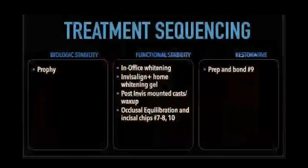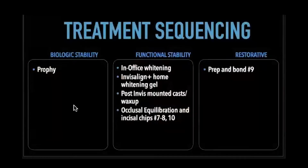So the treatment plan, the treatment sequencing that we landed on for Jeff was he was healthy. So we took him through our healthy hygiene program. We decided to start with some in-office whitening to see where we could get with his golden tooth. We treatment planned some Invisalign with home whitening gel in his aligners. And most of the time he would put the gel just on number 9, but he did some throughout his whole mouth. And then after his Invisalign, we're going to do new mounted models because it's a new case. We're going to do a wax up for those incisors that are chipped, an occlusal equilibration, fix those chips on all the incisors, and then finally prep and bond tooth number 9.